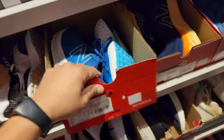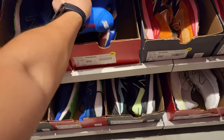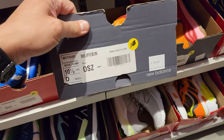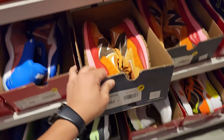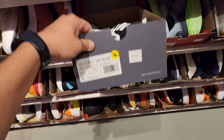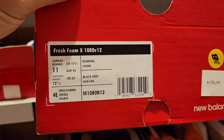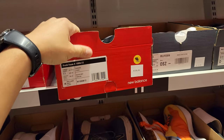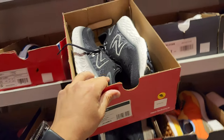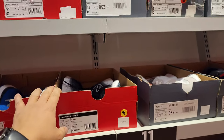Oh, these are 100, so $70 for that one. More of these two ways and more pairs with no prices. Come on now. Got plenty of these 574s going down to $80. A ton of these 574 Rugged, size 11, 80 bucks. These are the V12s. They got one of those, the 1080 V12s. I don't think there's that much of a difference though. But yeah, $160 for those if you want to pay a little bit more and get the all black ones.